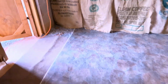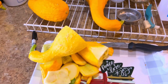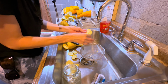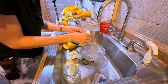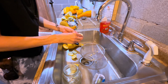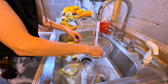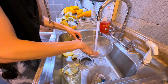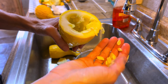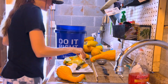I'm going to seed save some of these squash seeds I've got here. You know, who doesn't want a million squash next year? All right, I'm going to remove the seeds from the squash. I'm going to wash them real good and then lay them out to dry, and then I'll store them over the winter in my basement. Wash them out real good. I love these little strainers. I use these for seeds all the time. Then I'll put them on a paper plate to dry. The rest of these scraps are going to go down to the chickens.